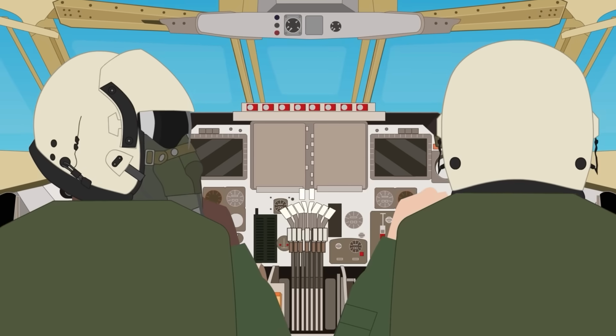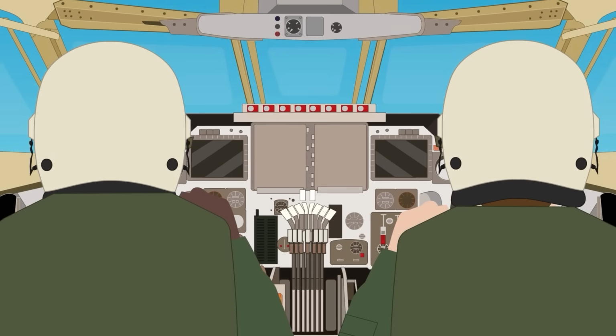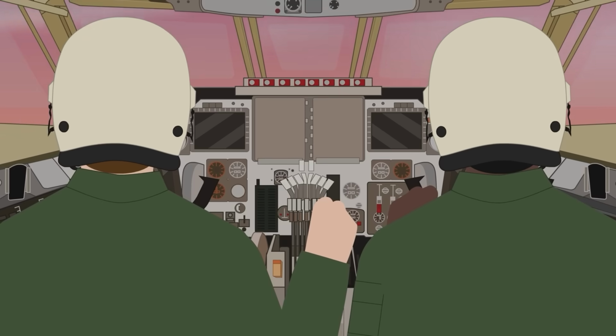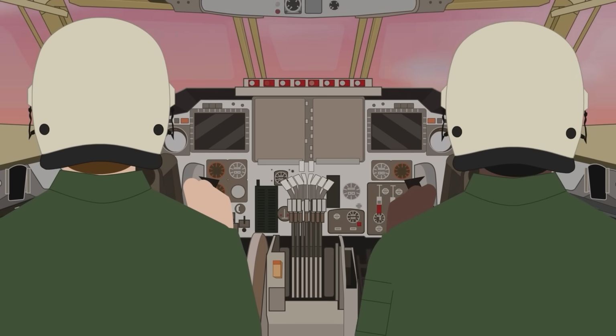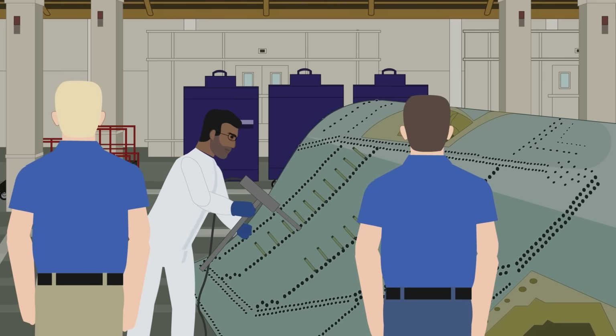Despite its advanced systems, the B-2 is operated by a two-person crew, a pilot and a mission commander. Its cockpit is equipped with digital fly-by-wire controls, terrain-following radar, and automated threat avoidance software. The bomber is designed for low-altitude ingress and egress, navigating below radar coverage while maintaining stealth at every phase. But stealth has its cost.